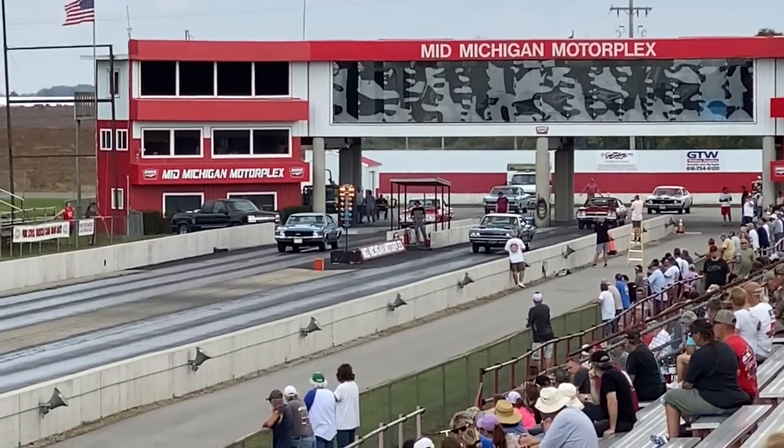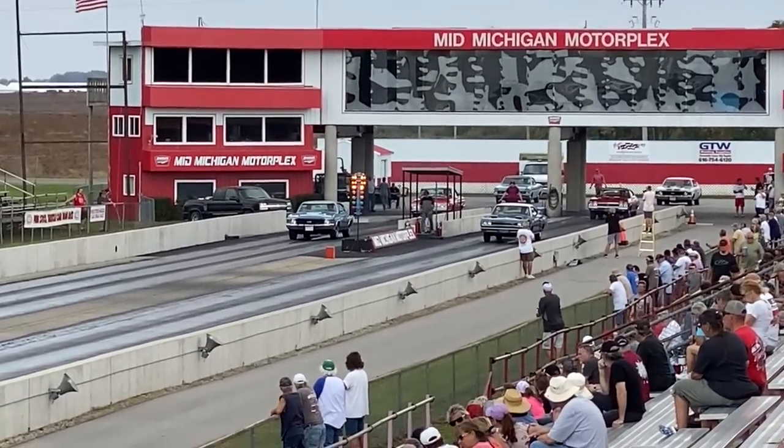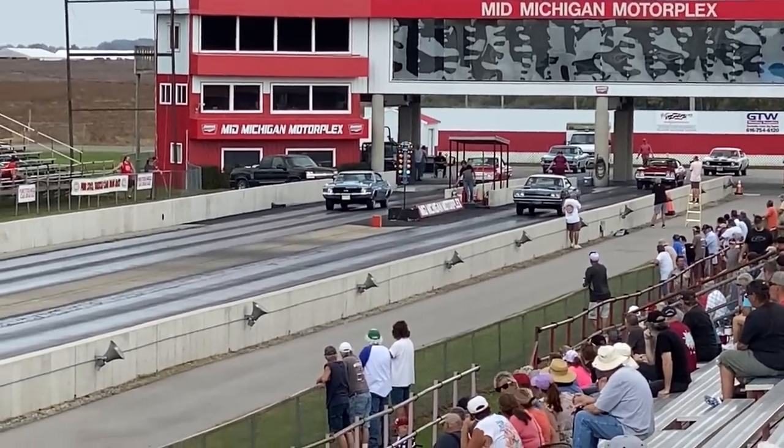1330. Blue SS 454. I guess really it's technically the Chevelle 454. I got that on my phone.